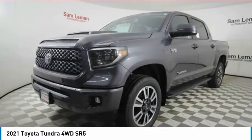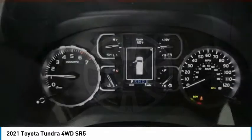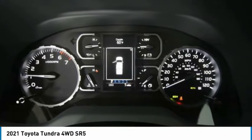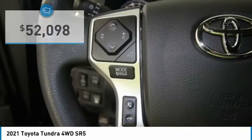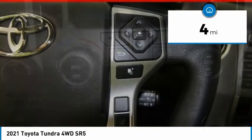With a towing capacity of up to 10,000-plus pounds and a payload capacity of over 2,000 pounds, the Tundra is the perfect mix of power and efficiency and is priced below $55,000. This vehicle has less than 100 miles.